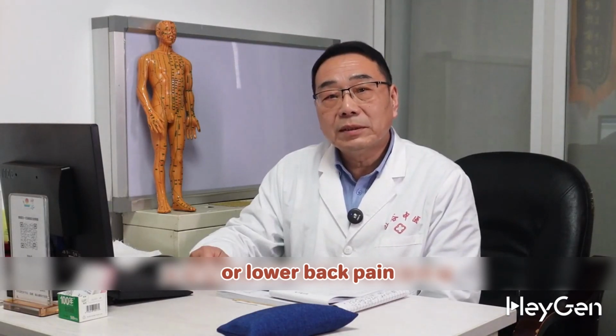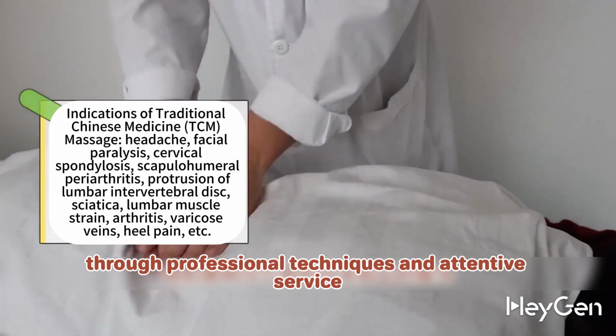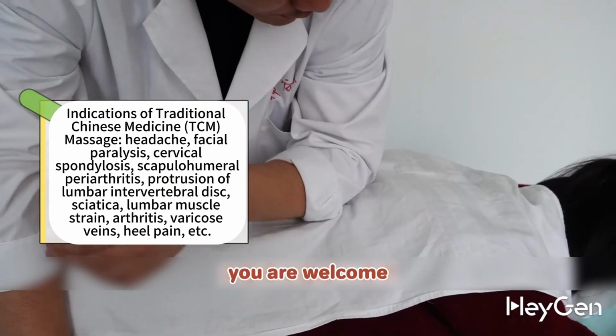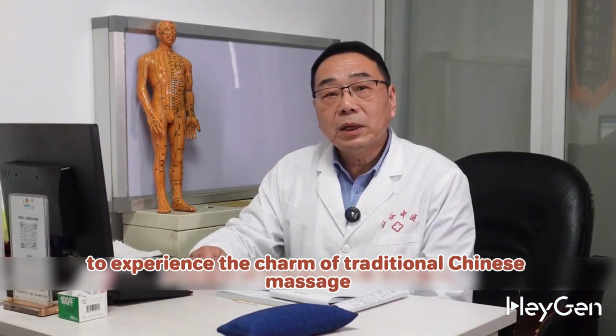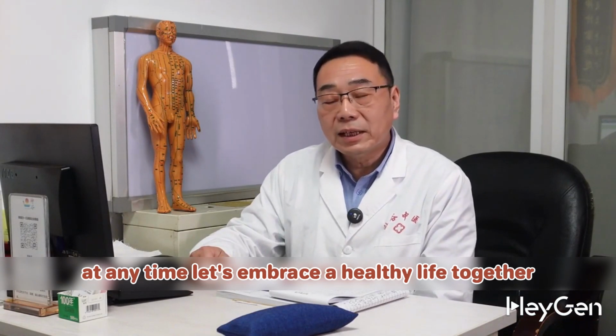Whether it's cervical spondylosis, frozen shoulder, or lower back pain, we will provide you with health and hope through professional techniques and attentive service. You are welcome to experience the charm of traditional Chinese massage at any time. Let's embrace a healthy life together.